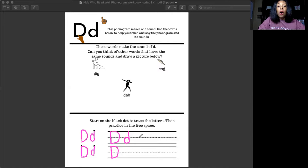Or we could try it this way. You can put your pencil on the midline and make your circle first. Draw your diaper first. And then you can go up, take that line up to the top line and trace it back down to give him just a little tail there at the end. And we'll do that one more time. Start at the midline, make your diaper, nice circle, and then trace it up to the top line and back down for a small tail. Whichever way you think is comfortable, you're more than welcome to do it that way.